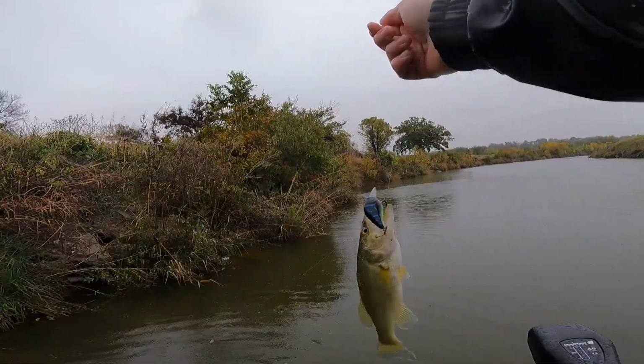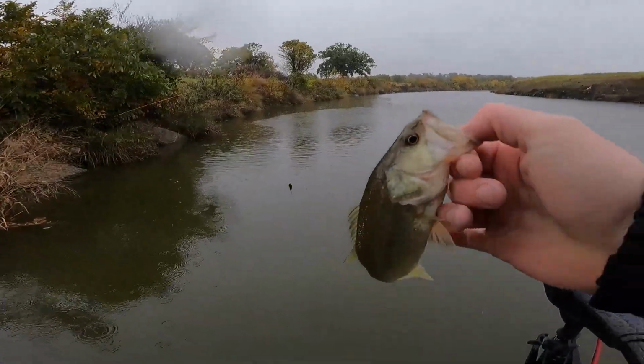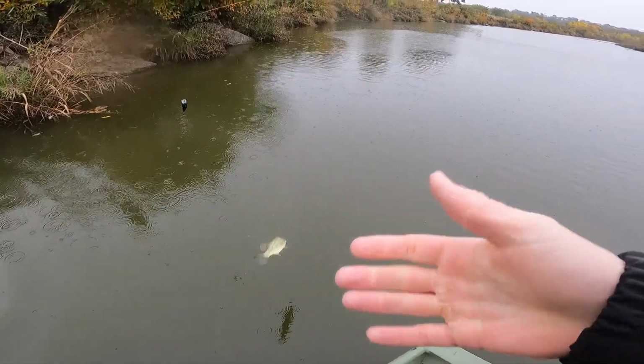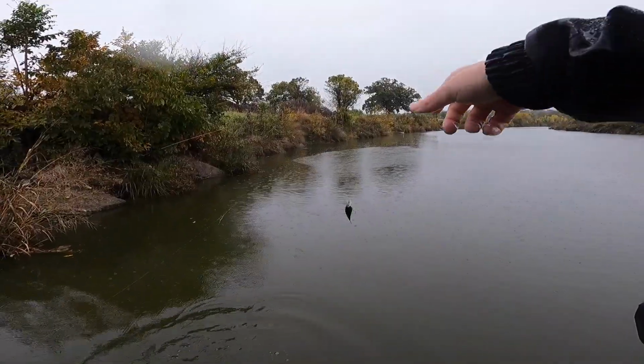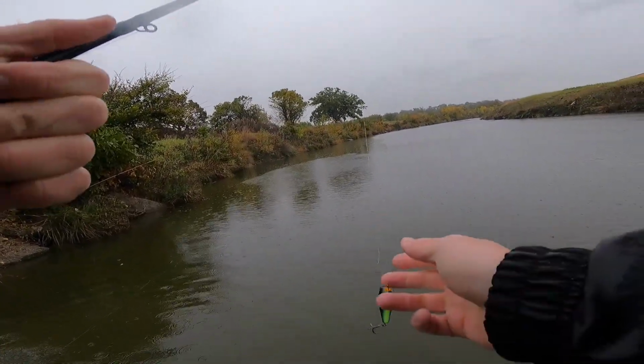Switch back. It's switch back to the Black Magic. Caught a little dirty jeans and mudslide him. Trying to vary my retrieve a little more, kind of going fast and then slow, fast and then slow.